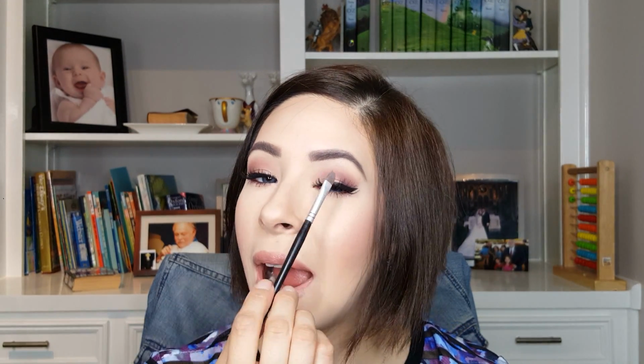Okay. Then for my highlight, this is just a basic one, it's from Target a long time ago. It's a medium shadow brush. I just use that to go in and highlight.